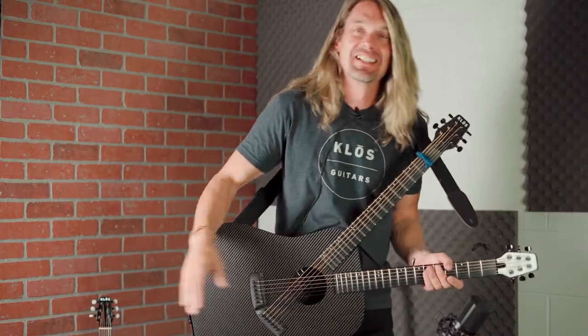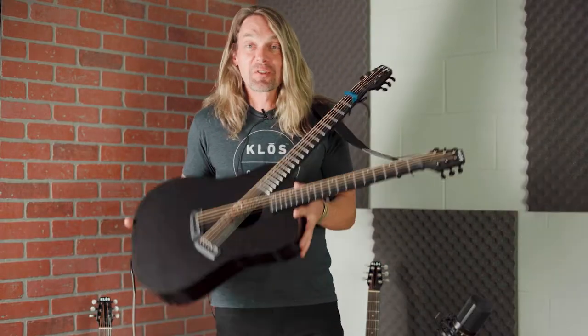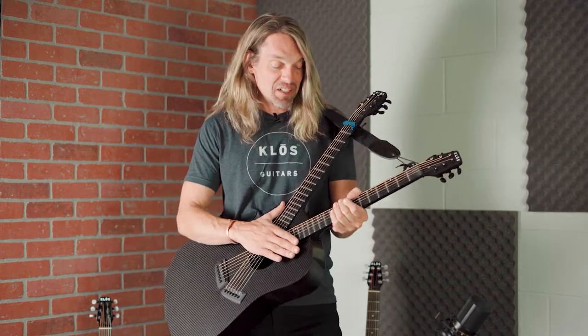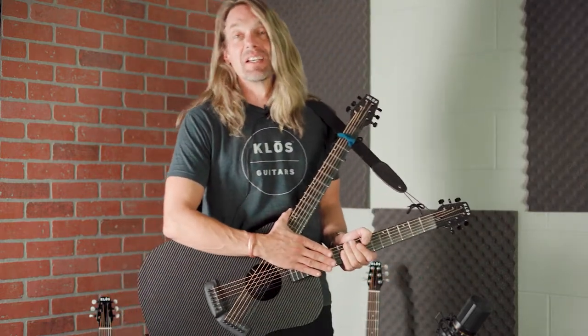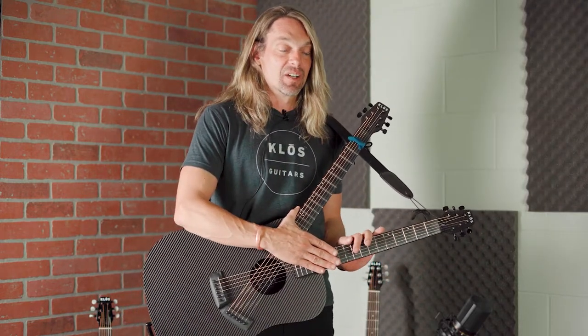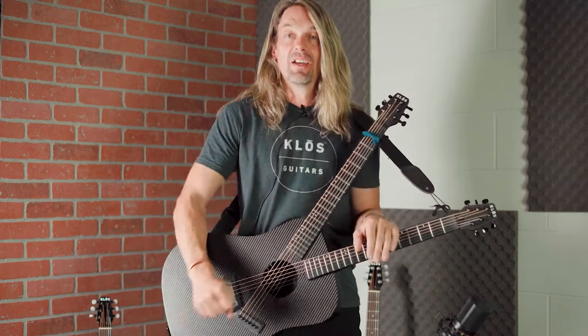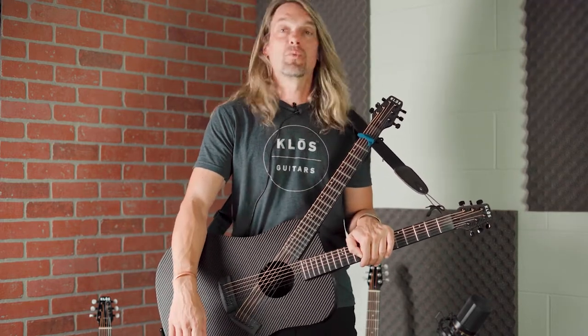Hi, I'm Terence Hansen, and I'm happy to be holding this new Klōs custom guitar. It's the second of its kind. The first one was made by Richard Harris back in 2008. After I started hanging two guitars around my neck in 1995, I hooked two guitars together on a stand, and I played those two guitars as one instrument.